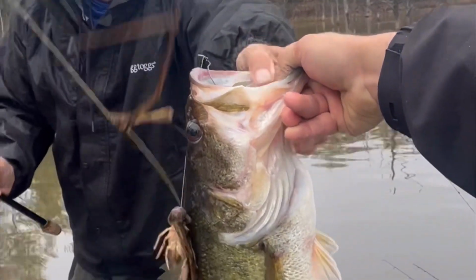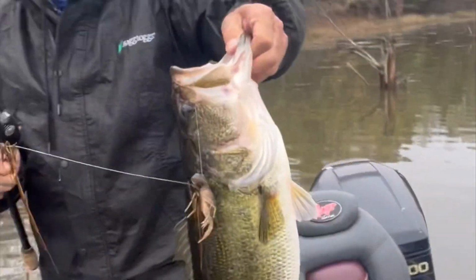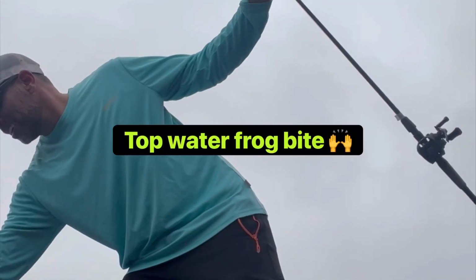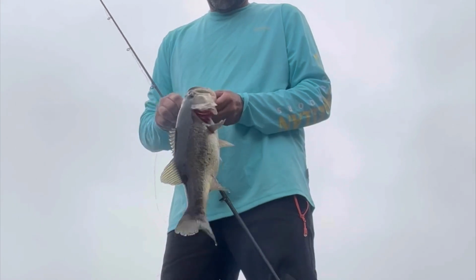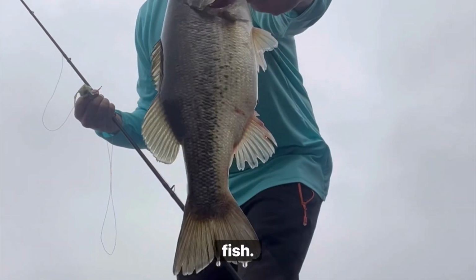All right. She ate it and then swam away. Yeah. Look at that. Hold it up. There we go. Nice. I didn't think you'd eat it twice. Three. Not a bad fish.